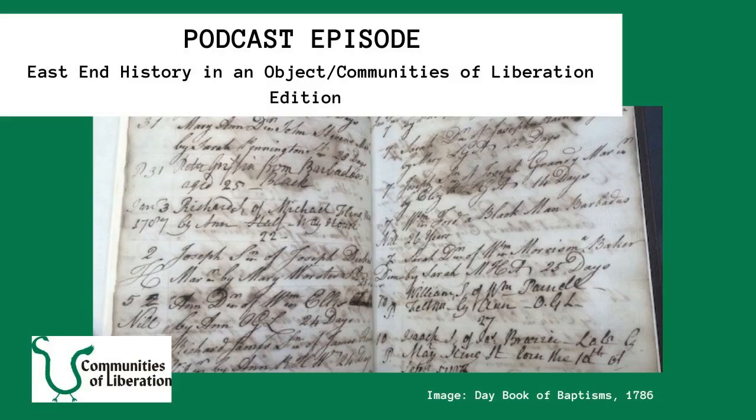So, Tony, for our audiences, could you describe what this record looks like? Is there anything particularly interesting about its appearance? Well, the Day Book of Baptisms is a volume of squarish pages of thick, old, pale yellowish parchment paper. Each page about 16 or 17 centimetres wide by about 20 centimetres high. I didn't count the number of pages in the book, but I'd guess there's around 80 to 100.